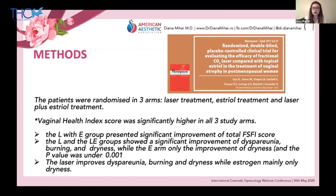Another interesting result is that the laser and the laser with estriol group showed a significant improvement of dyspareunia, burning, and dryness, while the estriol arm only the improvement of dryness with a p-value under 0.001. So it was an important statistically significant result. The laser improves dyspareunia, burning, and dryness, while estrogen only dryness. I think it's a nice finding.